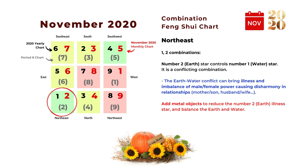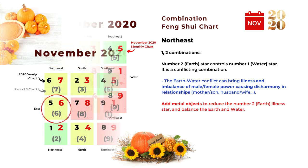Anything metal will reduce the power of the earth and reduce the energy of the number 2 star. And the metal objects can also balance the earth and the water element. So that's the best feng shui cure for northeast in November 2020.